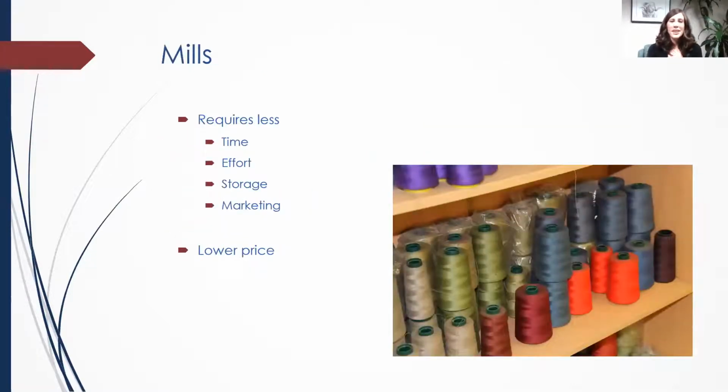And then mills. It requires a lot less time and effort. You don't have to store it for so long. They take care of all the marketing. So it's really a nice, easy option to go with. But you do usually end up with a little bit lower price because they are taking care of all of those options for you.